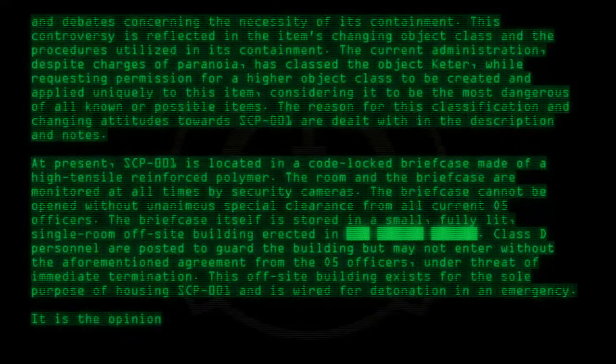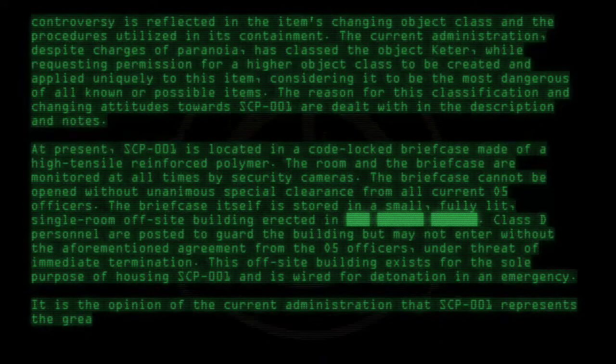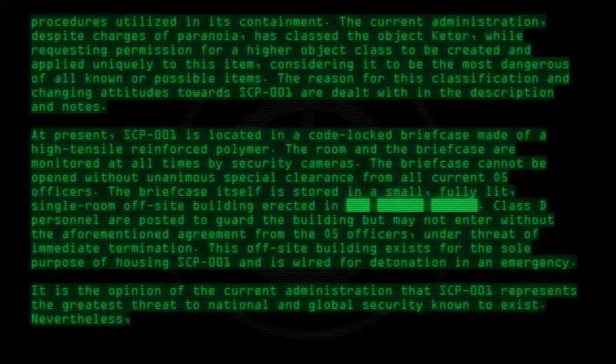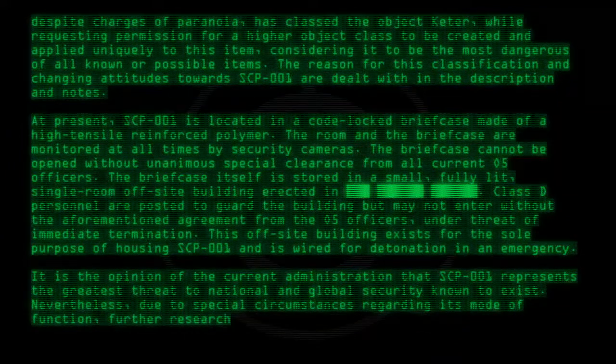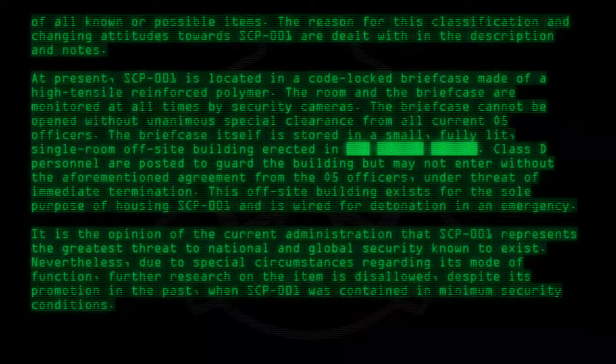It is the opinion of the current administration that SCP-001 represents the greatest threat to national and global security known to exist. Nevertheless, due to special circumstances regarding its mode of function, further research on the item is disallowed, despite its promotion in the past when SCP-001 was contained in minimum security conditions.